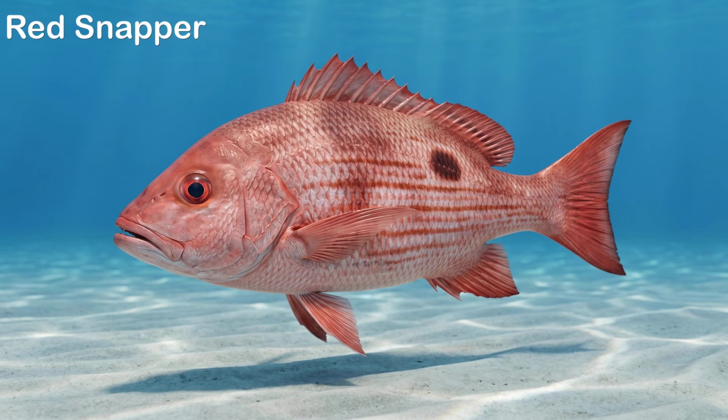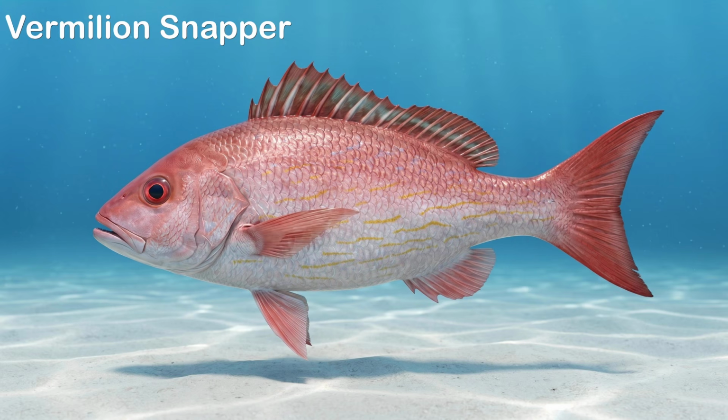Red snapper. This is perhaps the most famous reef fish in the entire Atlantic. Its bright pinkish colour and delicious flavour make it a top priority for almost everyone heading out on the water. Vermilion snapper. This bright reddish fish is a real crowd pleaser for offshore trips. They are often called beeliners because of how quickly they bite. You will love how they taste when cooked fresh.